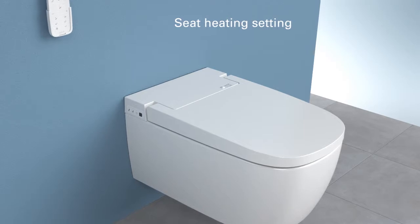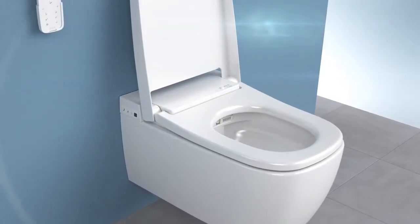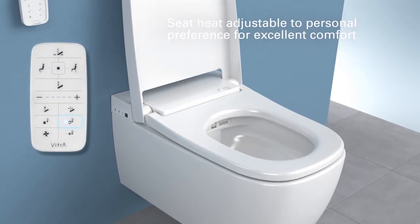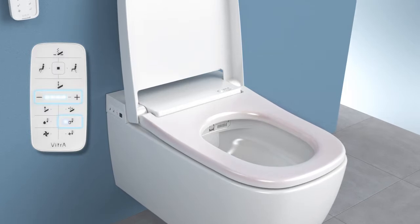No more shivering on the seat in cold winter days. You can set the Vitra Smart WC Pan seat to your ideal warmth for excellent comfort in every season. All you have to do is press the seat temperature button, then adjust temperature using the +- key.